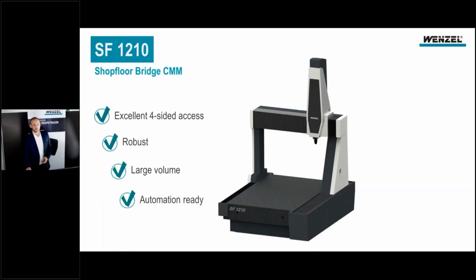So that was the video of our SF1210. As you saw it moving, you can put really big parts on this kind of machine. And so you can also load it from all sides. So let's look at the advantages. First of all, what we really took care of, because it's always the small details that make life much simpler, is that you have the excellent four-sided access.